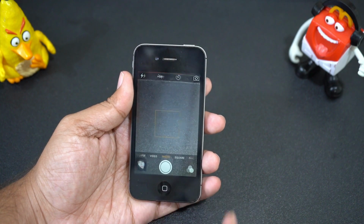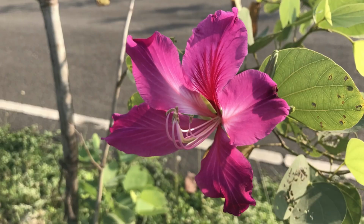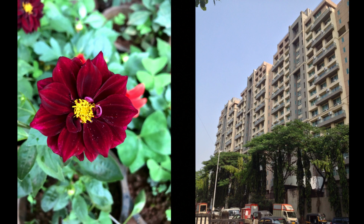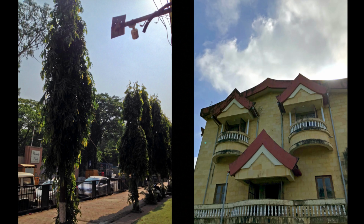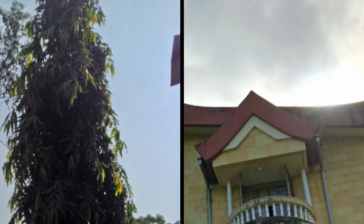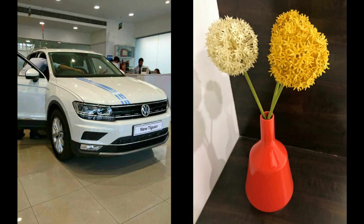So let's check out some camera samples. The camera performance is quite impressive in daytime. Colors are natural and accurate and details are maintained. And some of these shots are from 2012 when this phone was new. HDR works decently, keeping a decent amount of details of foreground intact, but the sun area gets slightly blown out. Indoor shots also look good.